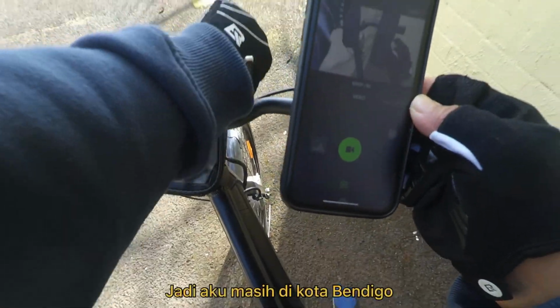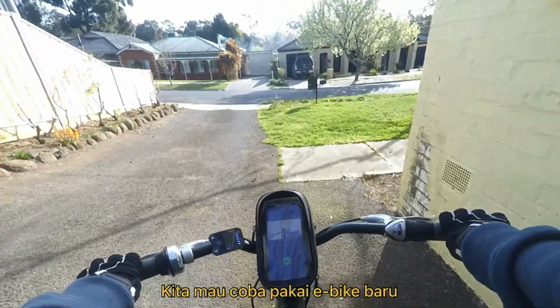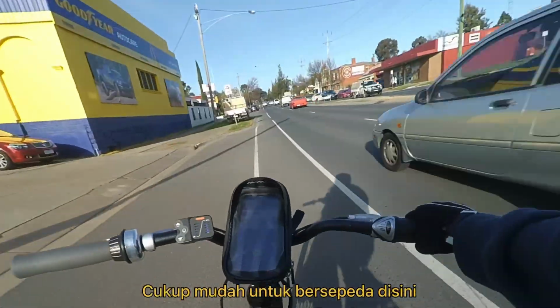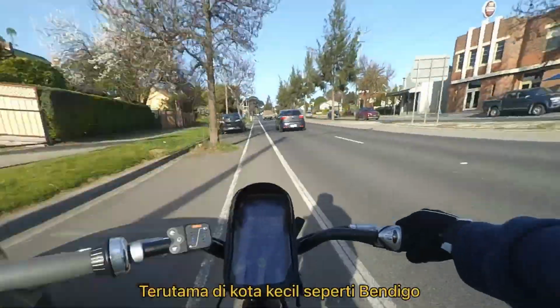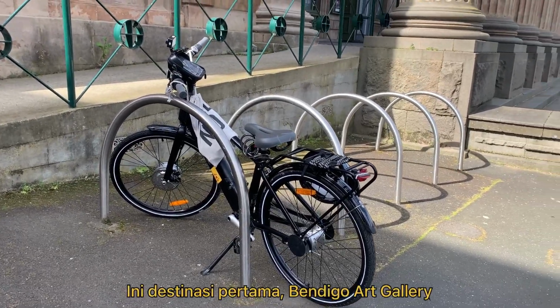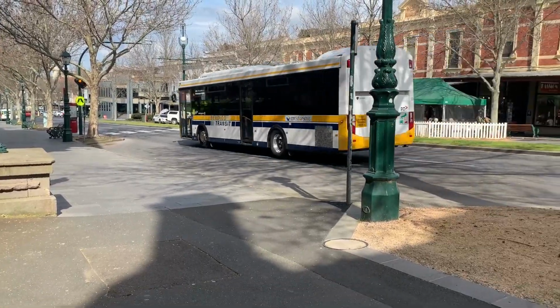So I'm still in Bendigo City, and today we are gonna explore the city, and we're gonna try my new e-bike. And it's pretty easy to ride a bike here, especially in a small city like Bendigo. And here is our first destination, Bendigo Art Gallery.